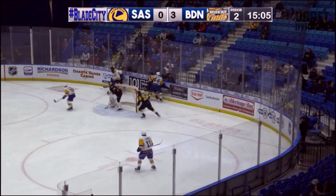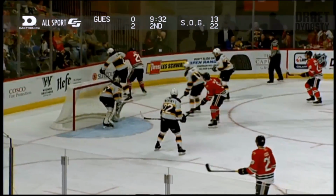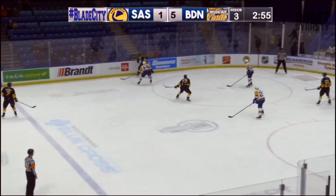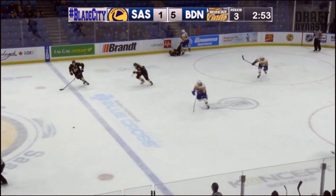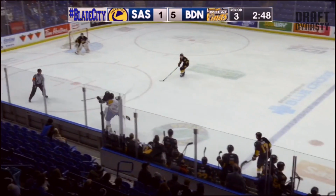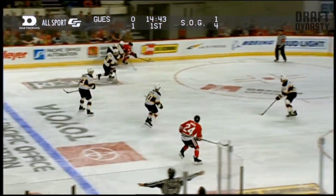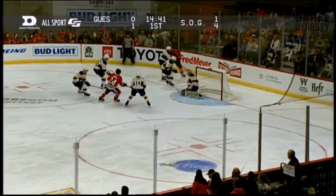So for me, this is where I think he brings the most value. Whenever the puck is below his goal line, he is extremely good at it. Even if it's him just retrieving the puck when they're dumping it and making a first pass, or if the other team is cycling down low, he's good at preventing that. He's going to be able to hit one guy and completely disrupt the cycle game down low. So this is his bread and butter.